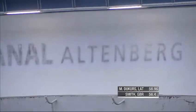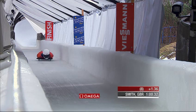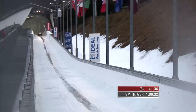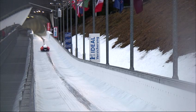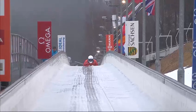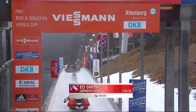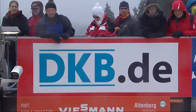You have to have a big correction there as you get light over that brow. And it's uphill. That's another problem. 1.3 seconds. That's not bad. 8th position, given the circumstances, given the weather, and you know he has room to clean some things up. But when you're going uphill and you go sideways into a corner, that's really going to cost you on your speed.